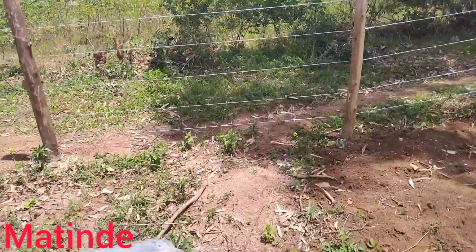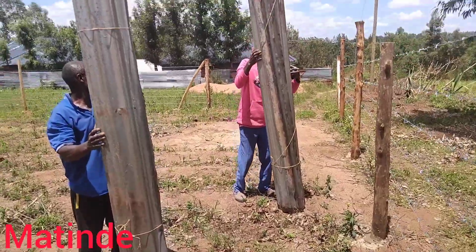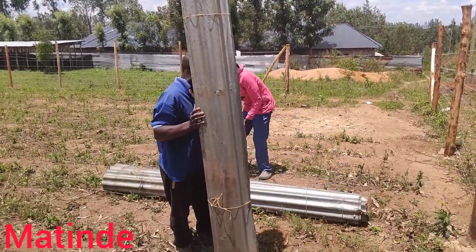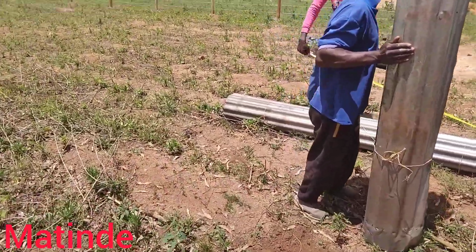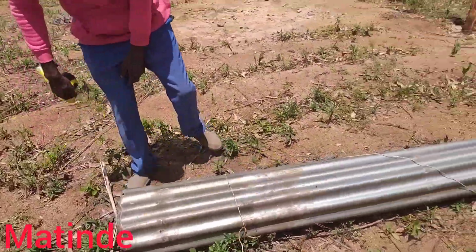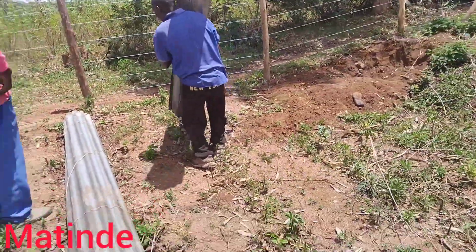Let's confirm if it's 2.5. Yes, 2.5. So they are 2.5. So we still have 3 to go to finish that part of 2.5 iron sheets.